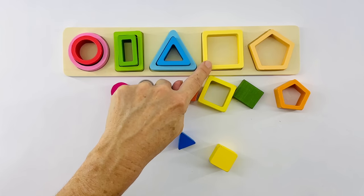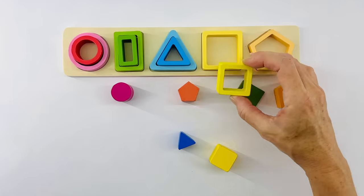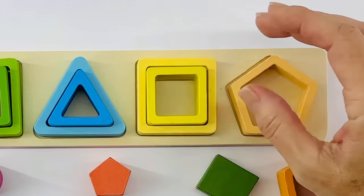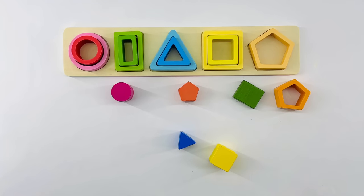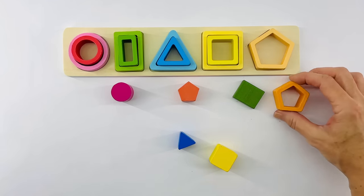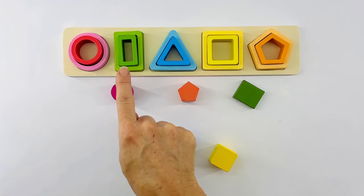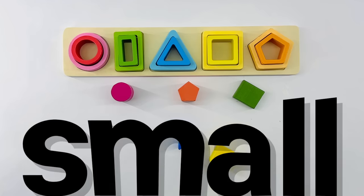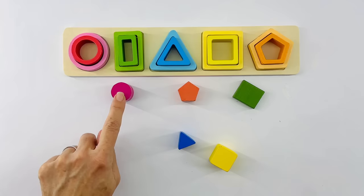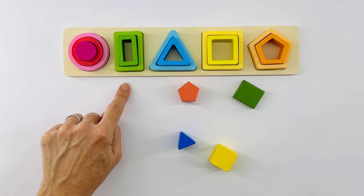And now a medium square. It's right here, so close. Medium square. And the medium pentagon. Can you point to the one with 5 corners and 5 sides? Right, it was really close. Now for our last size, and it's the smallest one. Can you point to the small circle? Right here. Now, how about the small rectangle?